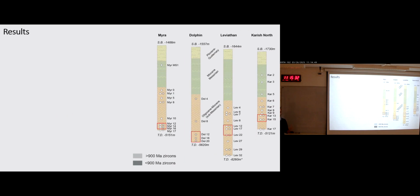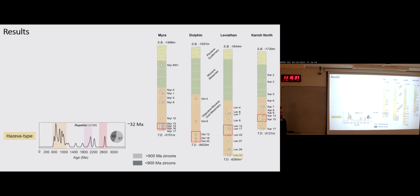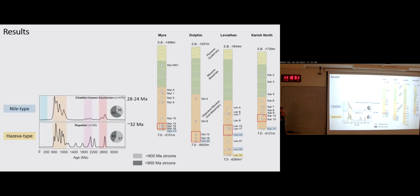In the Levant Basin, a single sandstone interval of lower Oligocene age from the base of Leviathan borehole contains a large proportion of zircon grains older than 900 million years, with no Mesozoic and Cenozoic zircon present. It resembles Hatzeva formation sediments, indicating a dominant Arabian source. Upsection intervals of upper Oligocene and lowest Miocene age contain fewer zircons older than 900 million years, with some Mesozoic zircons present, indicating a dominant Northeast African source.